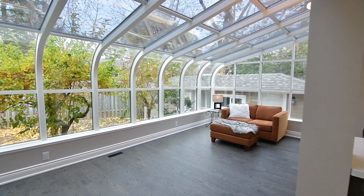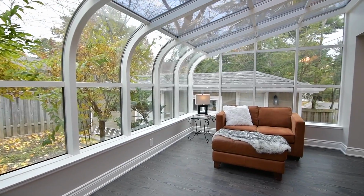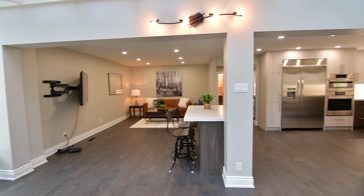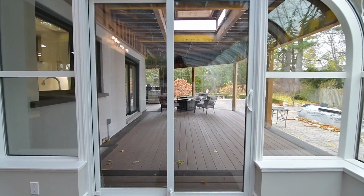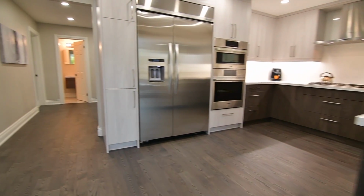The glass-encased solarium offers exceptional views of the Muskoka-like back and side yards. This outdoor entertaining space has a cabana with a change room and 2-piece washroom, the newly created composite wood terrace, as well as a huge, sunken cobblestone-style patio area surrounding the oversized in-ground saltwater pool.